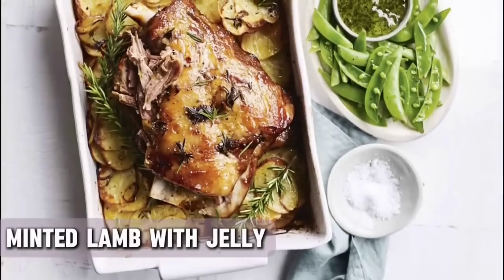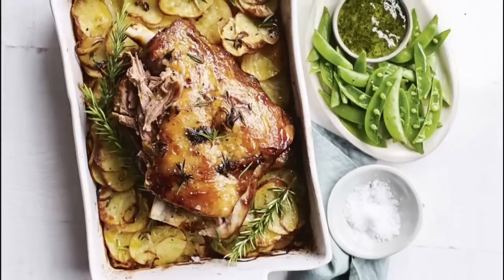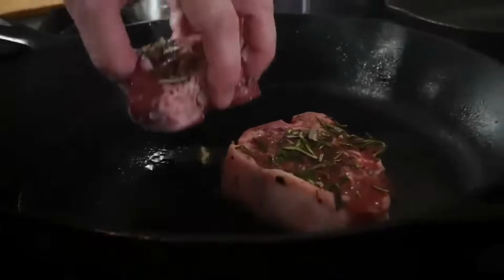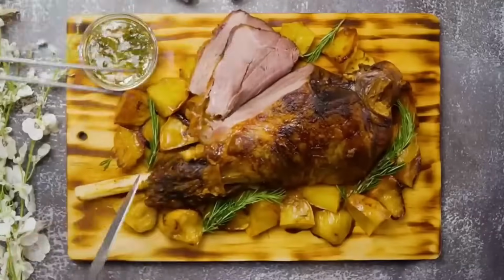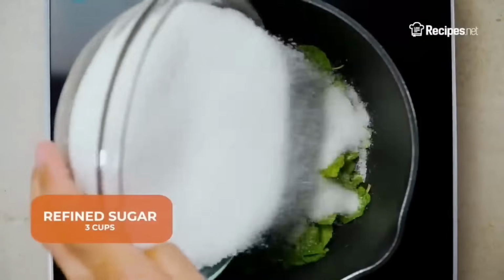Minted lamb with jelly brings together the rich, robust flavors of roasted lamb with the refreshing zest of mint jelly, making it a quintessential British dish often featured during spring and Easter celebrations. The long-standing tradition of pairing mint with lamb dates back to medieval England, where the herb's sprightly flavor was used to complement the lamb's slight gaminess.